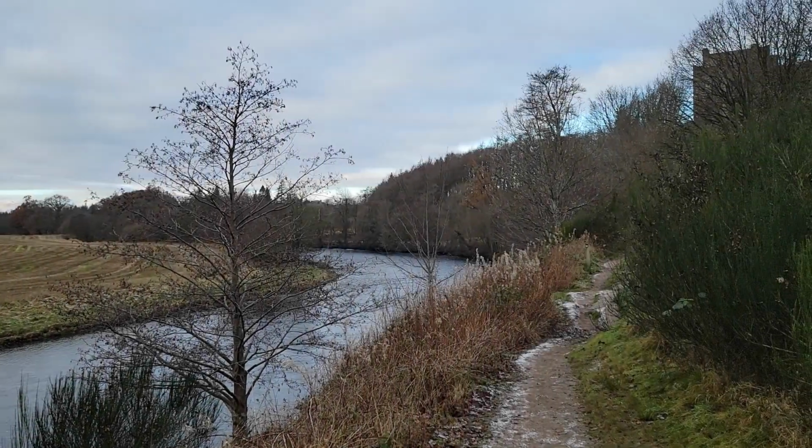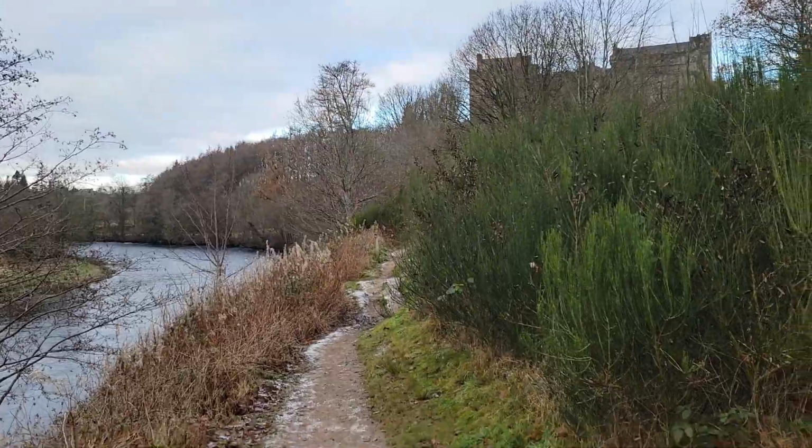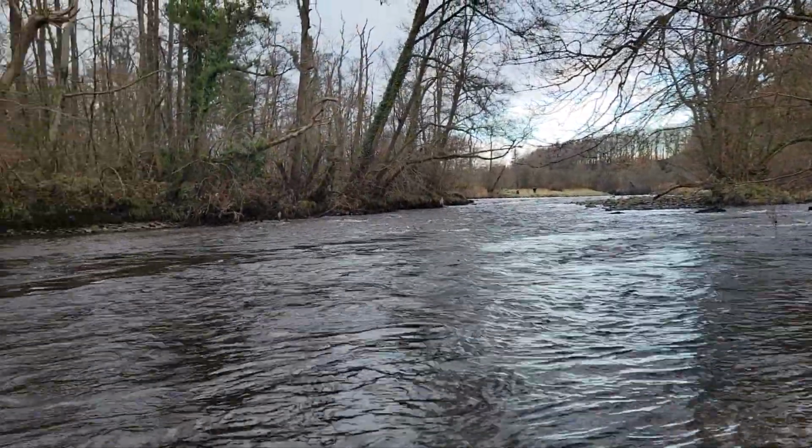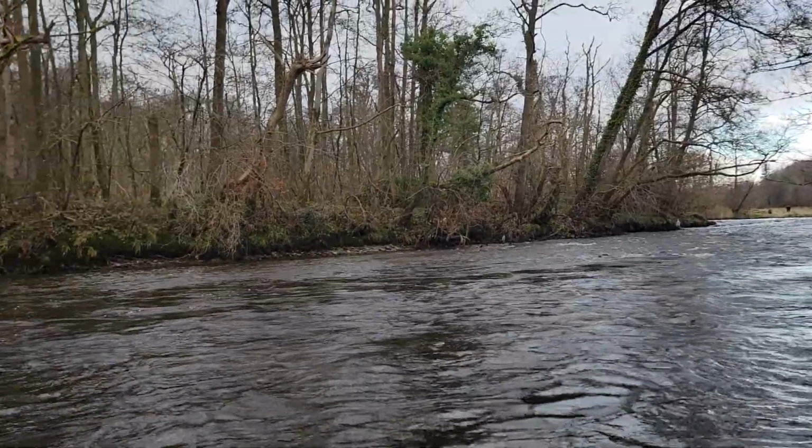Once you have toured the castle, do not miss out on taking the walk around the grounds. The woods and river are the perfect backdrop to the castle. About a mile-long hike, you will not be disappointed.